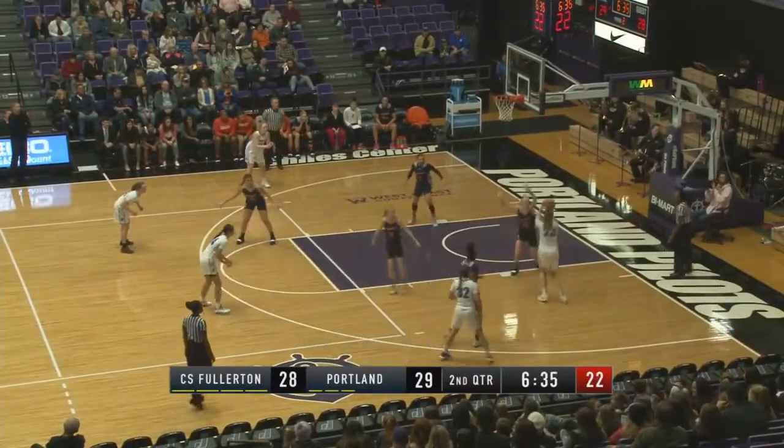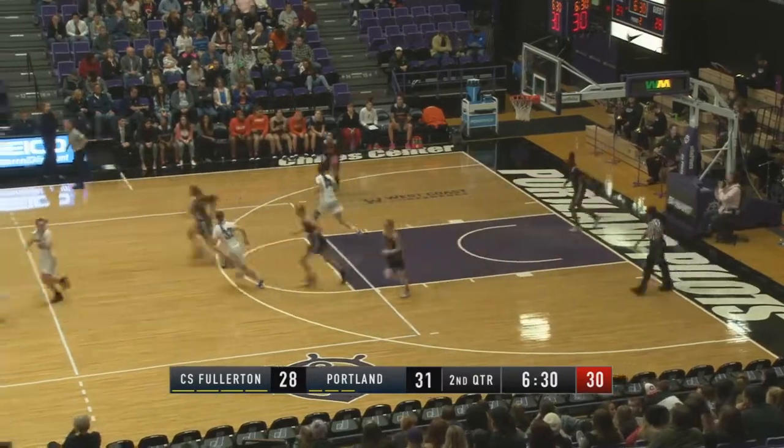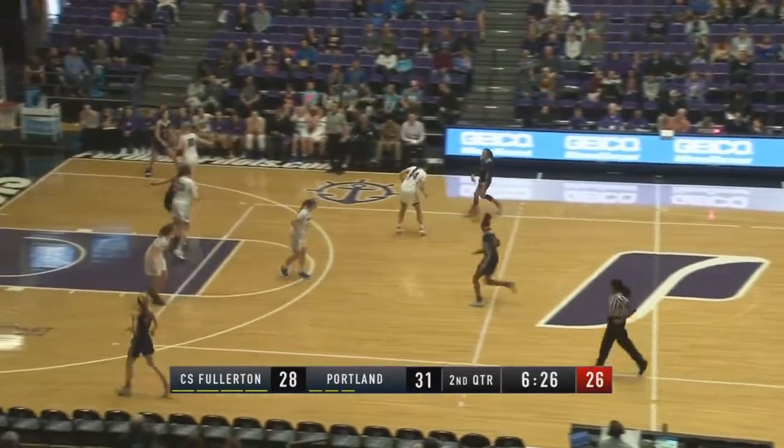Ball dumped down to Spencer on the block. The back jumper is good. A tough shot. She's fading away. Great read there by Spencer. She knows her mismatch. She's comfortable with that shot, with that one-on-one opportunity, and she called for it.